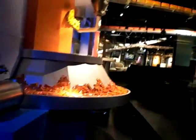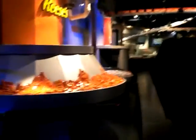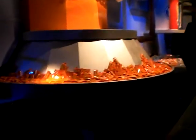And with our milk chocolate made to perfection, we then add peanuts, almonds, and other extras to create a world of wonderful chocolate treats. Here you see the completely automated wrapping machine, putting the finishing touch on Hershey's world-famous chocolate and candy products.